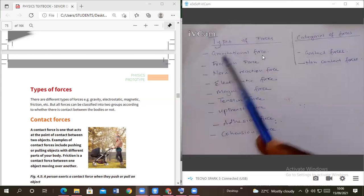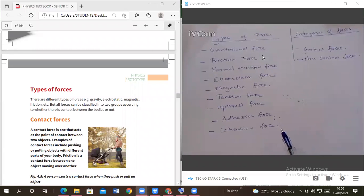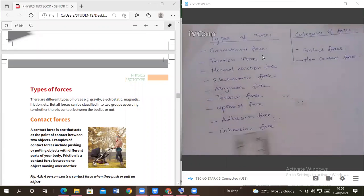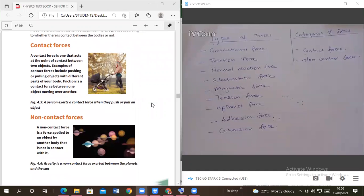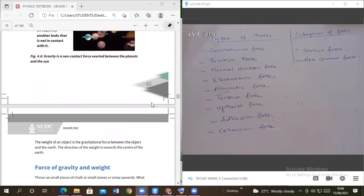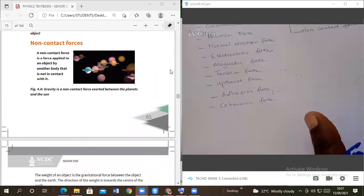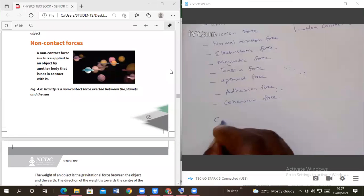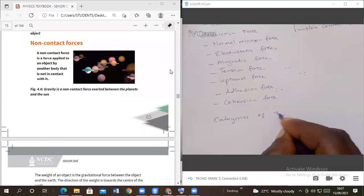Good. Now what we are going to do is categorize these forces, and we are going to have a table with the contact forces and the non-contact forces. But before we categorize them, let us look at what are contact forces and what are non-contact forces. Categories of forces.